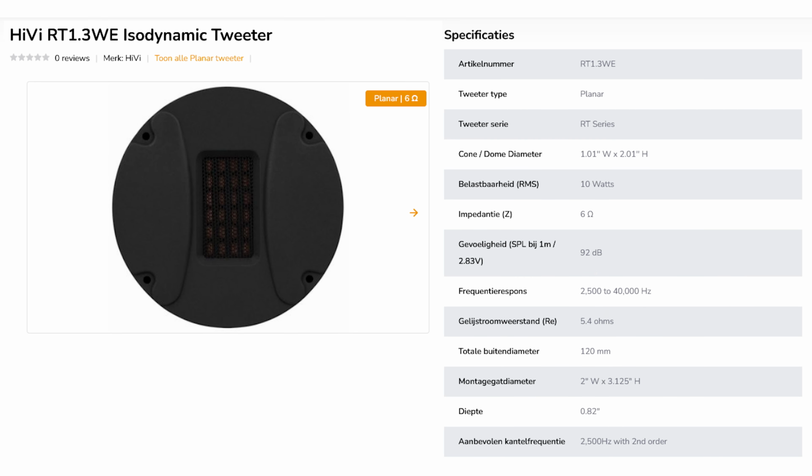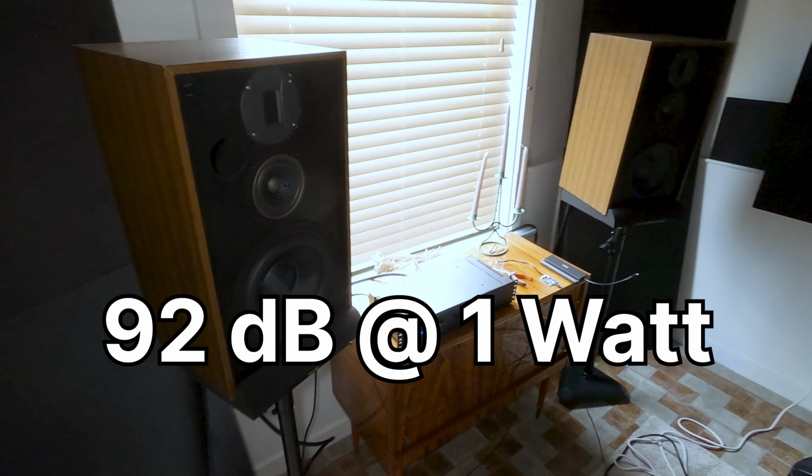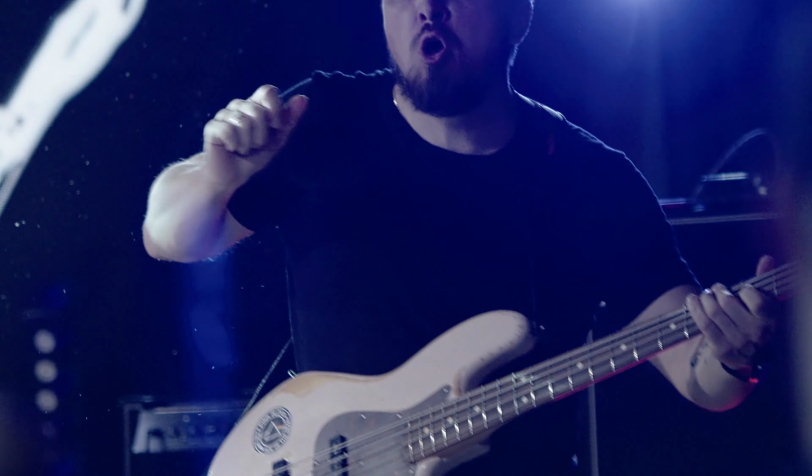For example, these tweeters are rated at 92 decibels at 1 watt, 1 meter away from the tweeter, which is actually really efficient. That means they can hit 92 decibels with just 1 watt of power. That's already about the volume of a lawnmower. And it can cause hearing damage after a period of 30 minutes. If you drive these at their full 10 watts, you're getting around 102 decibels, which starts getting into rock concert levels. For studio use, that's way more than enough. You'd never want to mix an entire day at that volume, it would destroy your ears.